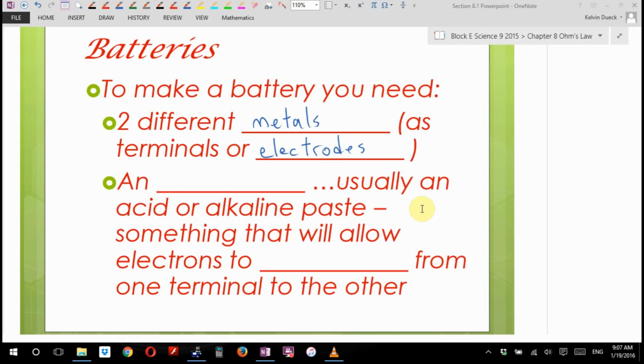Just touching two metals together can generate a very, very small voltage and generate a current, but we can improve this. So usually what we do is we have something that we call an electrolyte, E-L-E-C-T-R-O-L-Y-T-E. This is usually an acid or alkaline paste, something pretty thick, technically still damp or wet, but barely. And what that does, it allows electrons to flow from one terminal to another, as opposed to trying to go through air. Air is not a good conductor. As opposed to having them touch directly, that would bleed things out too much.